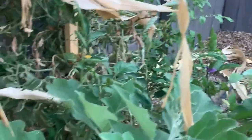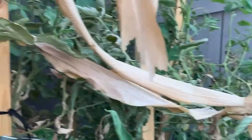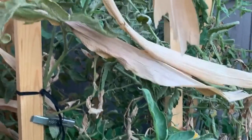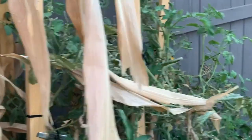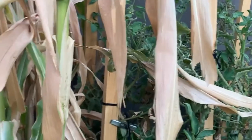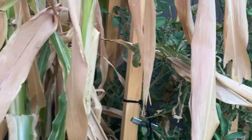Over here at the back, we have our tomatoes. As you can see, they are also starting to whittle out. They gave us a pretty good harvest. These are our determinate tomatoes. I thought that these were our indeterminate tomatoes, and I was starting to stake them up like them, but then I realized that these were our determinate ones, and then I stopped trimming them as much.